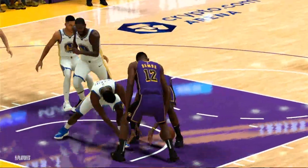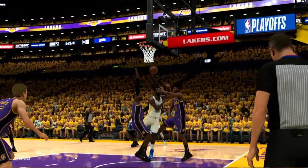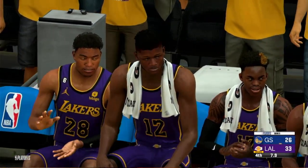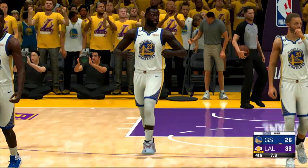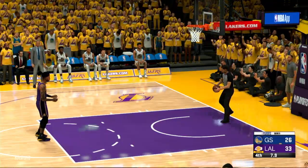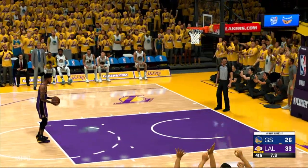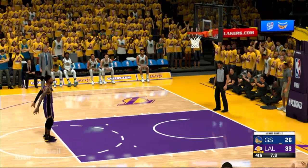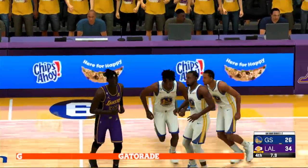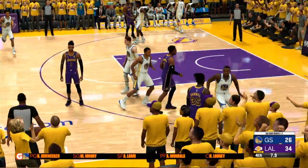On defense like that, block. Oh, you could feel the playoff intensity in that block. He's playing some extra aggressive defense out there. At the line for the Lakers, D'Angelo Russell. At the line for one. Shows the focus there. Nails it. He's so talented. There's very little Russell can't do. It's just about the consistency, but the talent is all there.